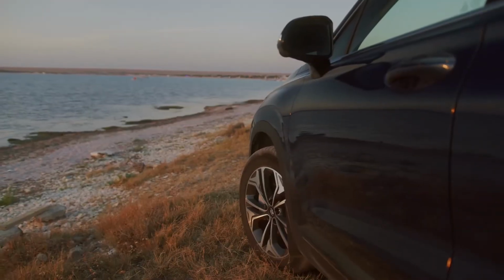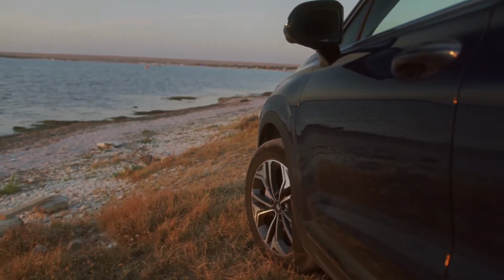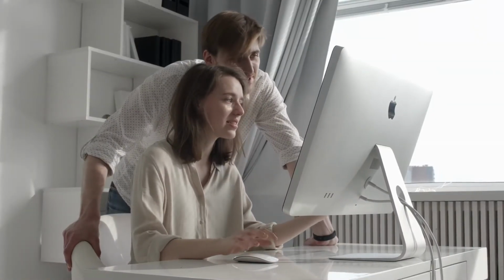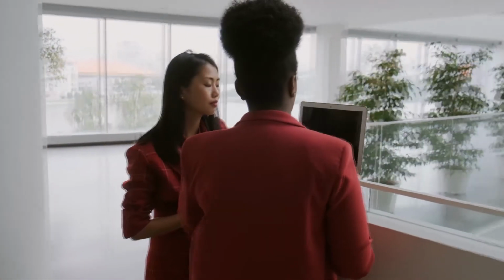If you want to get the best deal on repairable cars for sale, salvagereseller.com can help. However, be sure to take the tips detailed above into consideration before placing your bid.